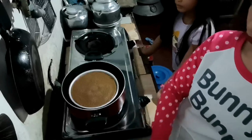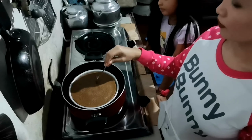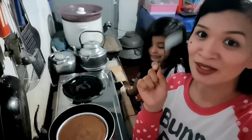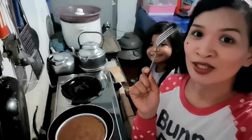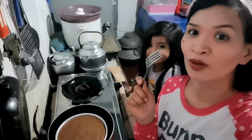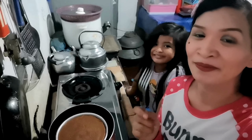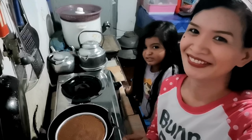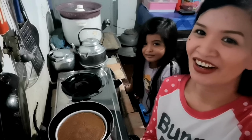Okay guys, it's been 1 hour, so let's check. So it's come out clean guys, so it means it's perfectly cooked or done. So let's just cool it down and let's put it in the fridge for at least 1 hour and it's ready to serve. But you can serve it hot also, but I love the chilled one. Chilled one? Yes. I like the chilled one also. Okay.